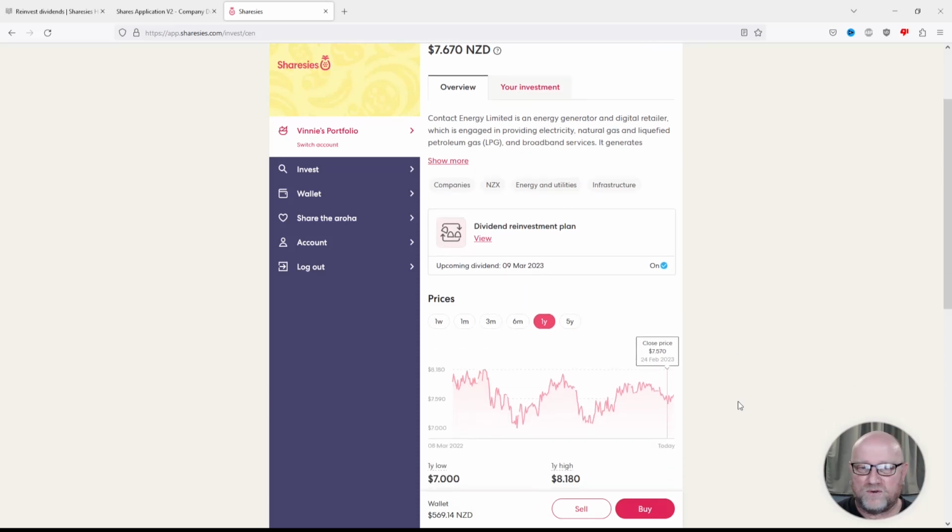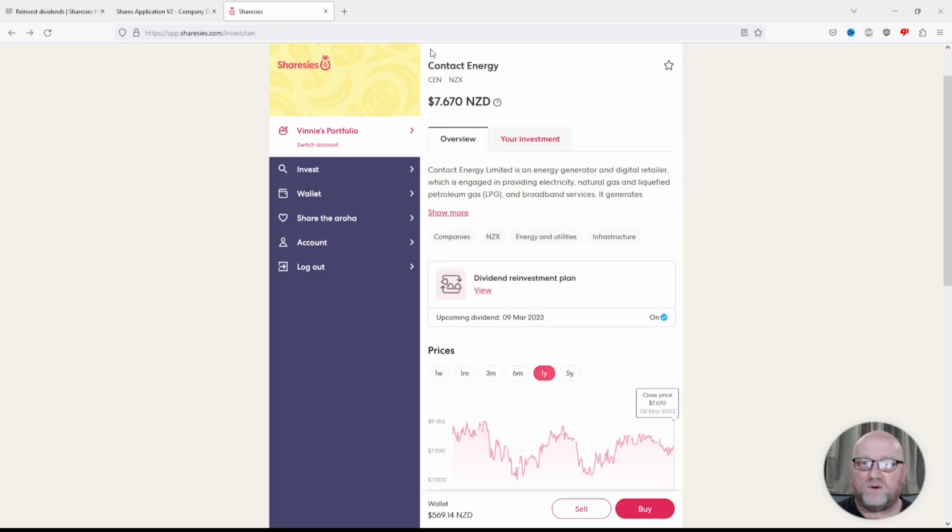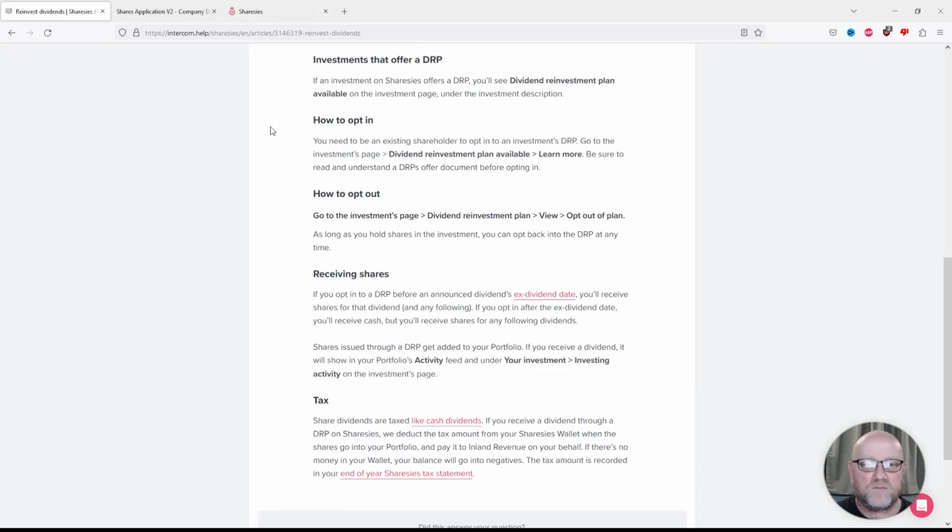And if we wanted to opt out, we could click on view again, and we could opt out of the plan and get it paid to the wallet. But we don't want to do that. We want to get the extra shares. So that's all there is to it. And if we go back on here, it does say how to opt in and how to opt out. If you opt into it before the announced dividend's ex-dividend date, you'll receive shares for that dividend and any following. So we'll just keep it on that.